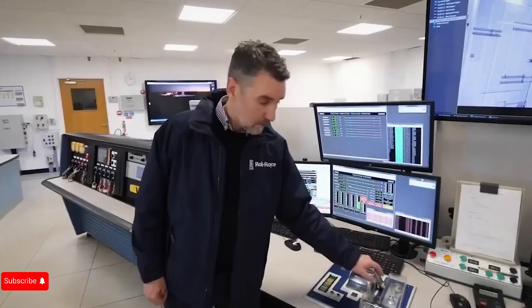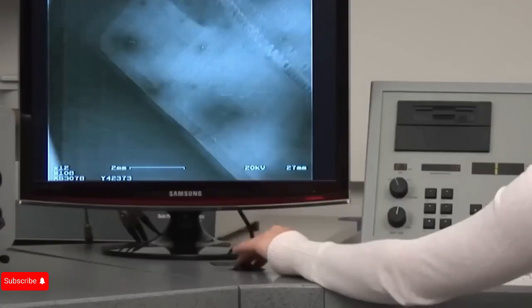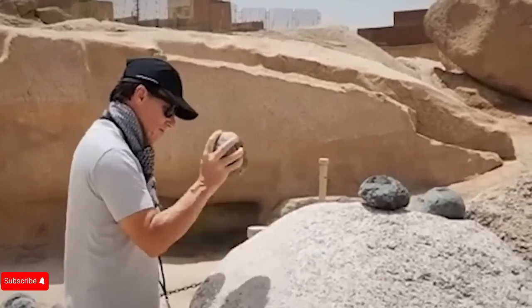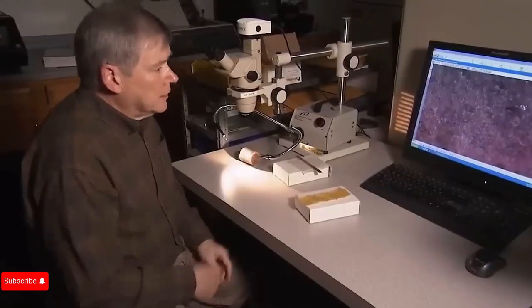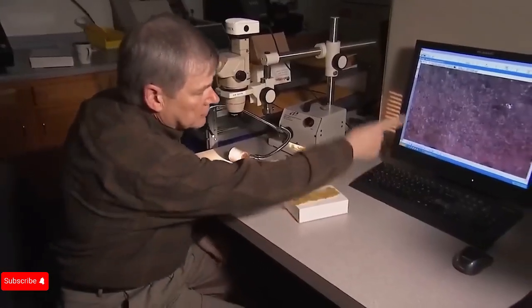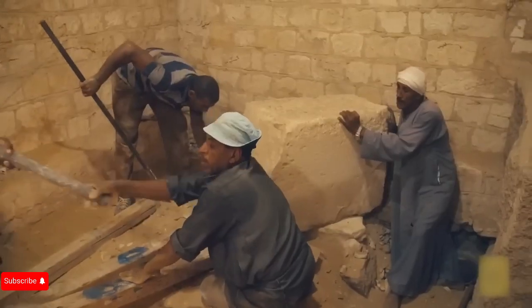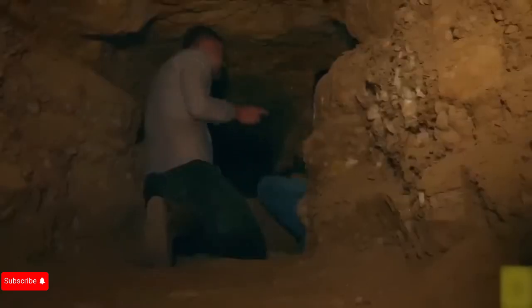Material science, in choosing dolerite specifically because it's harder than granite, metallurgy and materials handling, in combining soft copper with hard abrasive sand to cut where blunt force wouldn't work, fluid dynamics, in wetting sand to move sledges, centuries before anyone could explain why it worked. Hydrology and logistics, in timing transport to the Nile flood cycle, and large-scale organizational management, in running a labor system capable of feeding, housing, and coordinating thousands of workers over years or decades.